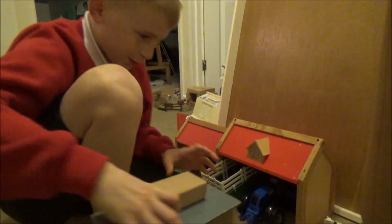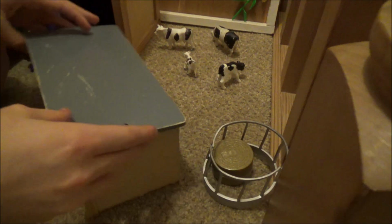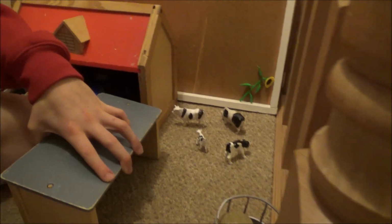Probably gonna have these ones. There's meant to be a little section here for those. I'm not sure how to build it. Let's see what Harry's doing.